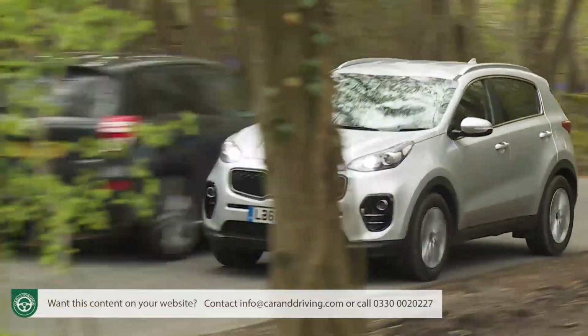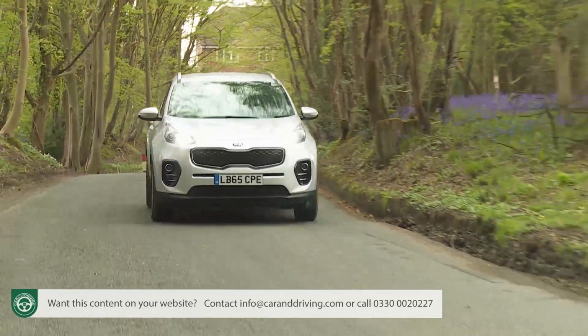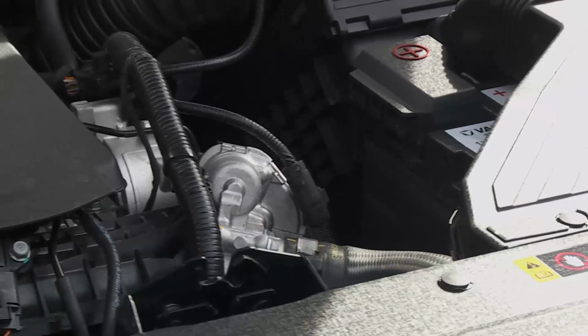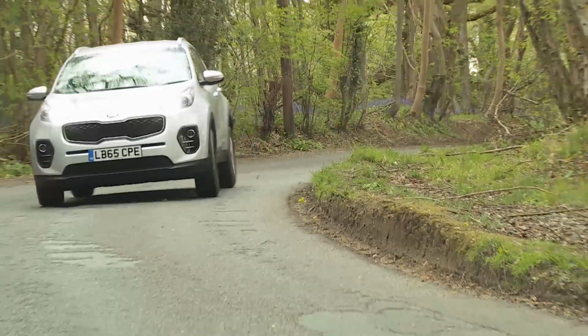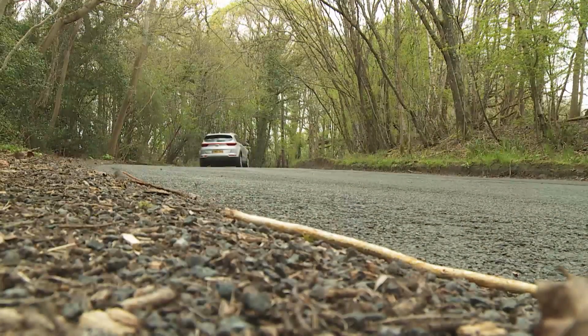Finally, we'll talk insurance groupings. For the base 1.6 GDI petrol model, we're looking at Group 11 or 12. For the 1.6T GDI turbo, that rises to Group 19. As for the diesel derivatives, well, the 1.7 litre CRDI is pitched at either Group 12 or 13, while the 2 litre CRDI is rated at either Group 18 or 19 in 134 bhp guise. Opt for that 2 litre diesel in 182 bhp form, and you're looking at Group 21.